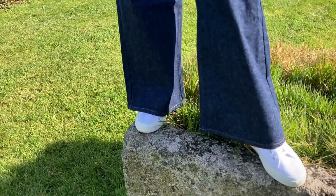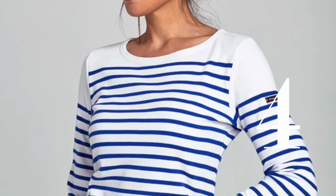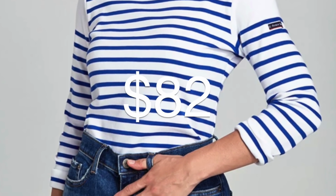And now there would not be marinières without the French. So here are 2 of France's favorite brands for budgets under $100. Our next marinière is from Armor Luxe at $82. Armor Luxe is a brand from Brittany.